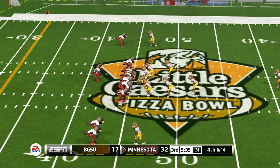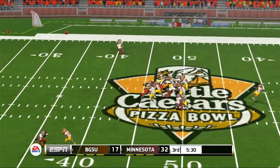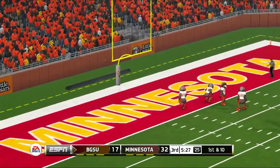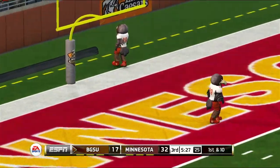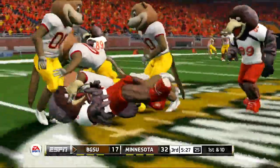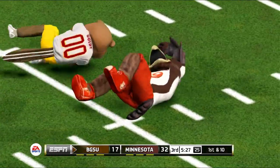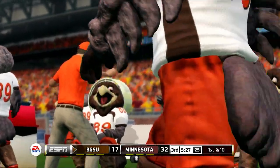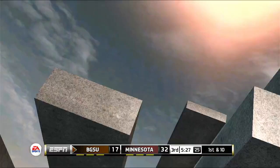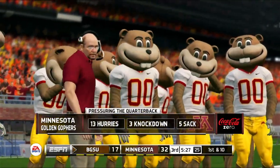He's going to try to coffin corner this one. He punts it away, and it's a great kick. This one will go into the end zone, and they'll bring it out to the 20. For Minnesota, they've been getting into the backfield quite a bit. Good pass rush by these guys today. And for Minnesota, they also have the defensive touchdown to their credit.